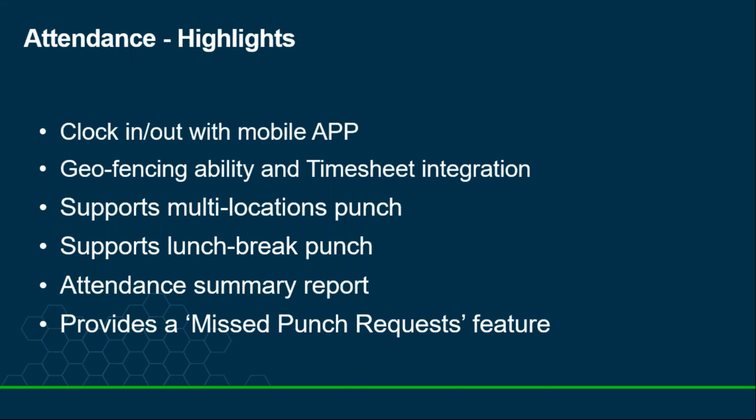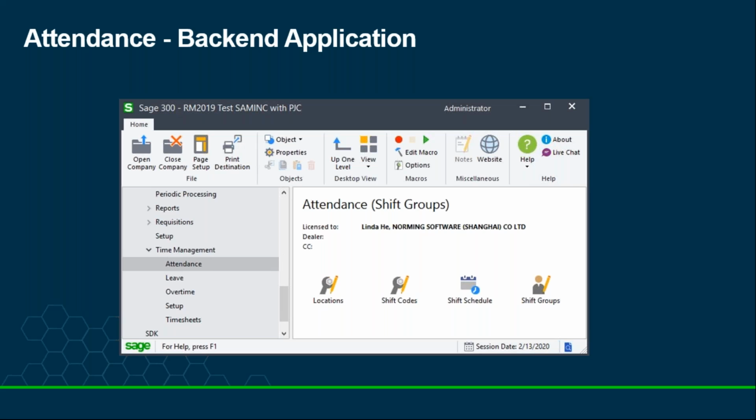With the mobile apps, we also have the ability to clock in and clock out with an attendance module that also supports geofencing or a GPS tracking capability on the mobile application. This will support multi-location punches, lunch breaks, and an attendance summary report, and also a missed punch request feature that will ask the employee to send notification to their manager if they missed punching in, so that they get approval for the day's work. Again, we've got the back office configuration through the attendance feature, where we have shift codes and shift schedules with shift groups.